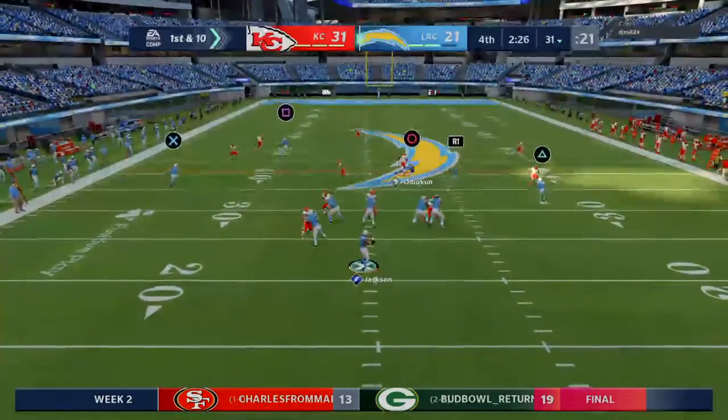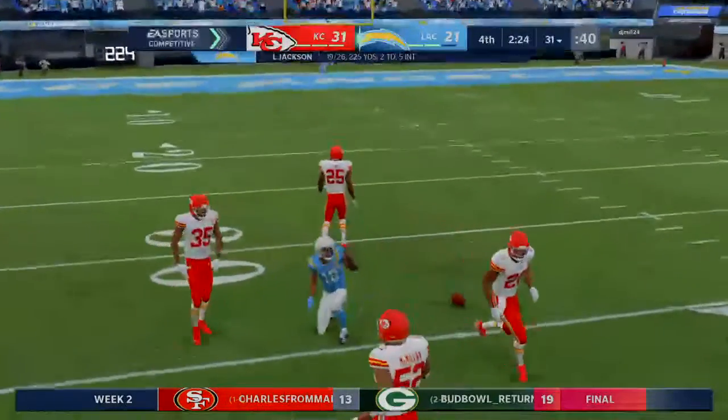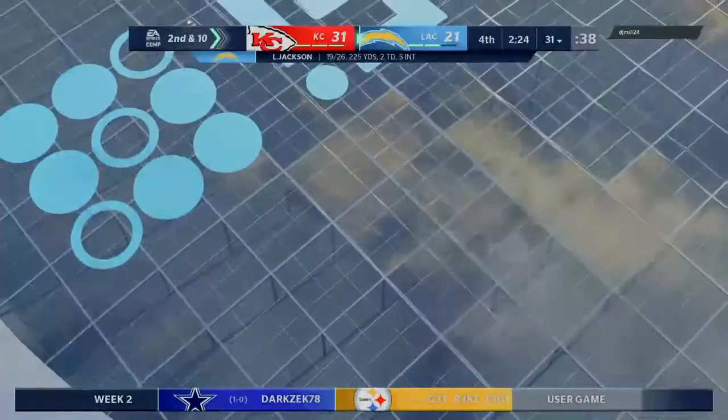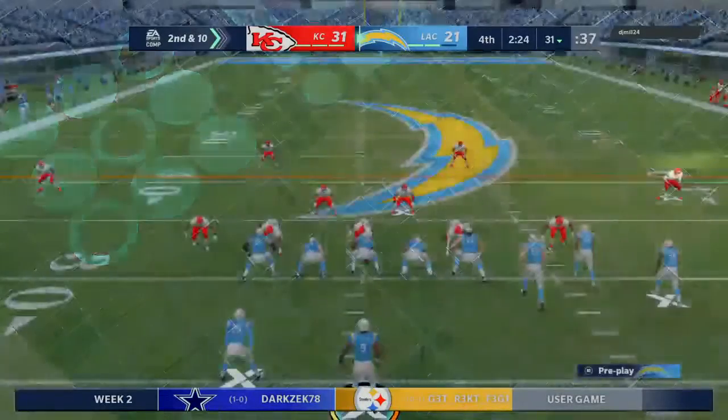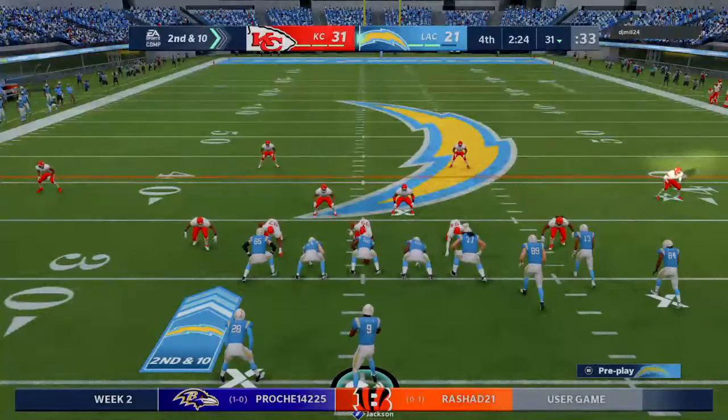He'll fire deep for Rager. And nearly another interception. They've been around the ball all game. Rager. Line of scrimmage to the 31 as they line up 2nd and 10.